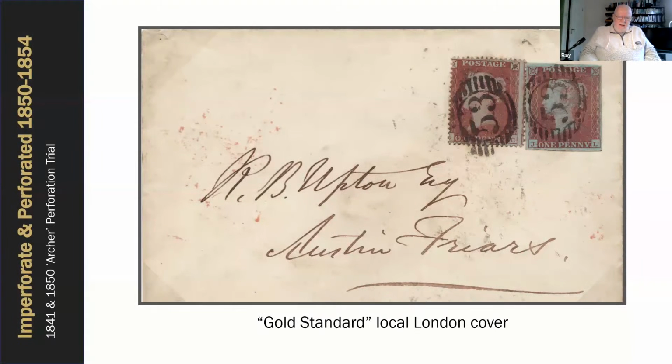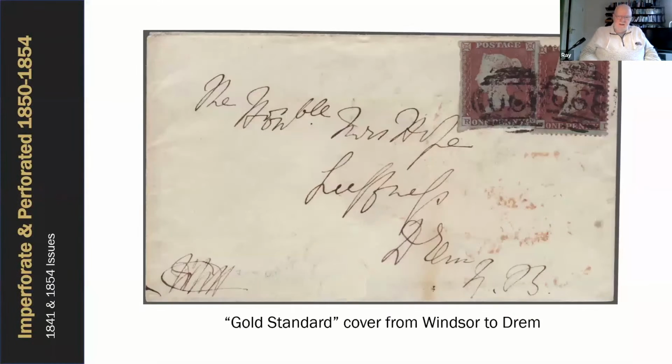The 1850 stamps came from Archer's experimental perforated stamps. And they are pretty scarce on cover, but in mixed frankings with imperforate stamps like this are very rare. And this is one of only 7 recorded covers. And these were the very first stamps in the whole world to be perforated. We then move on to the officially perforated penny and tuppenny stamps, which were first issued in 1854.